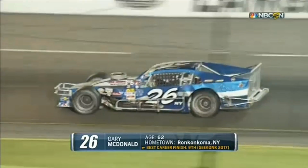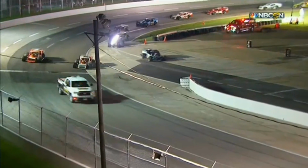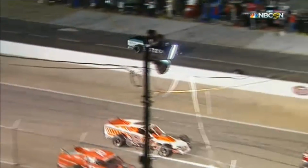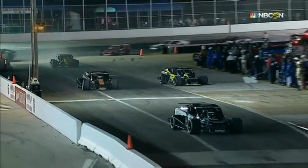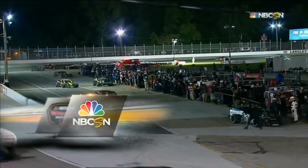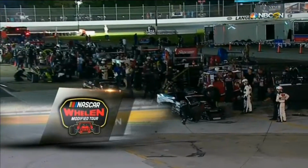There's McDonald's car. Oh, and Priest stayed out. That was a fake. Well, you better see if he made it to the commitment cone, because that could be a penalty. Bonsignor, Kobe, and Dowling made their way down pit lane. They're going to get fresh tires. We'll be ready to go racing once again.